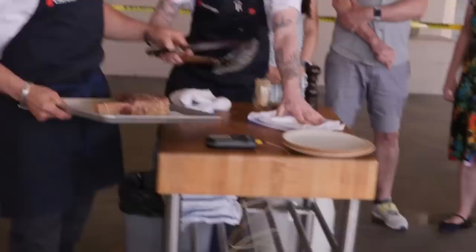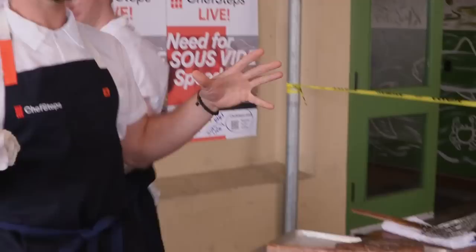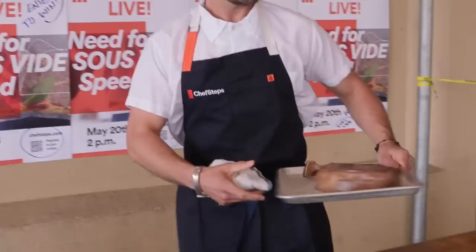And this is basically, I've got a tomahawk here. Have you guys ever had a tomahawk steak? It's like the ultimate steak. Comes from an extinct dinosaur. So this is from Snake River Farms. It's like a $300 piece of meat, and I cooked it sous vide.